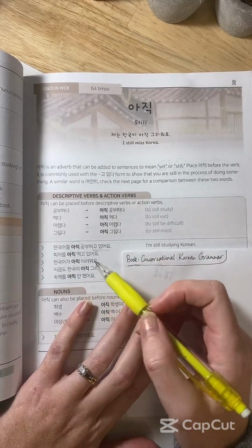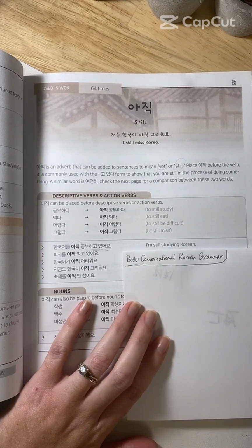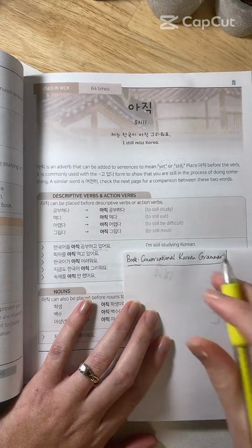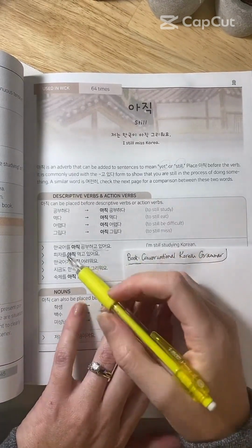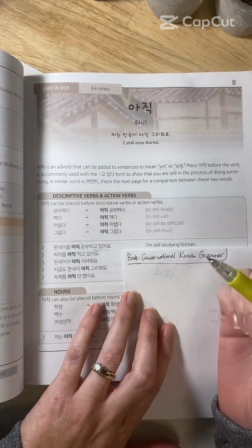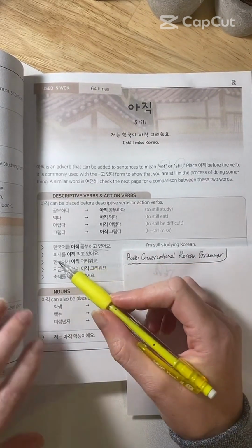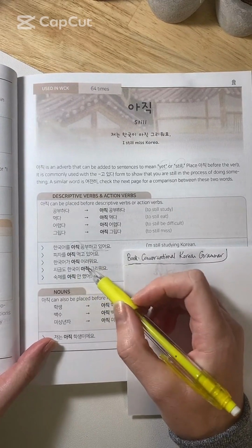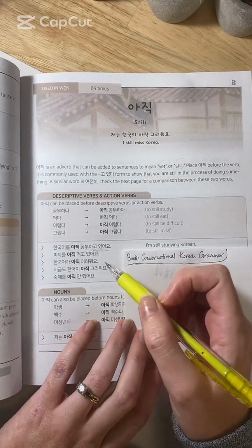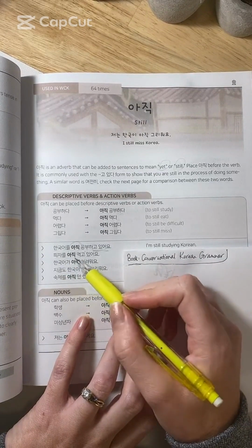숙제를 아직 하고 있어요. I'm still doing my homework. 숙제 is homework. 숙제를 아직 공부하고 있어요. I'm still doing my homework. Another example. 피자를 아직 먹고 있어요. Anyone have a guess at what this means if you're going to translate it into English? So we have 피자 and we have 아직 먹고 있어요. 피자를, yeah, 피자 is pizza. Beautiful, perfect. So what are we still doing with pizza?